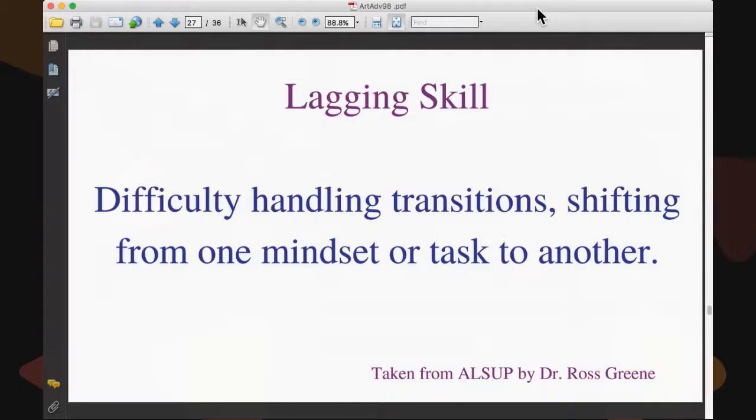So let's look at some specific examples. And I'm going to look here.